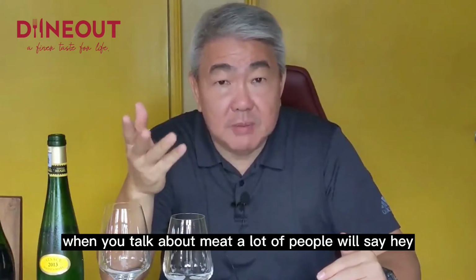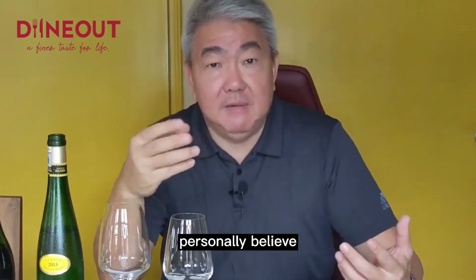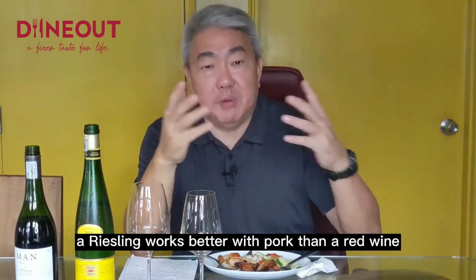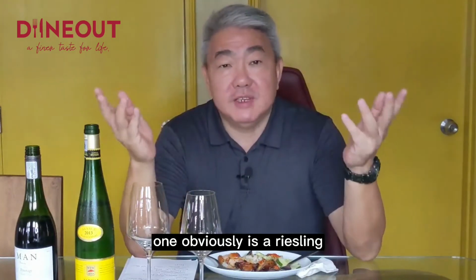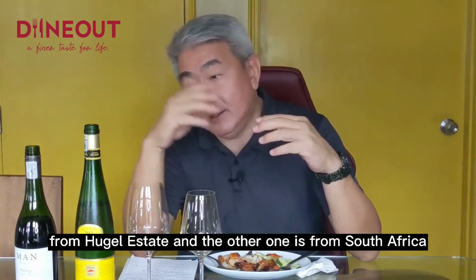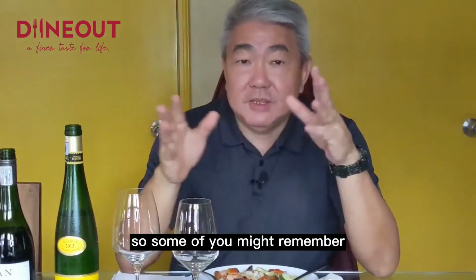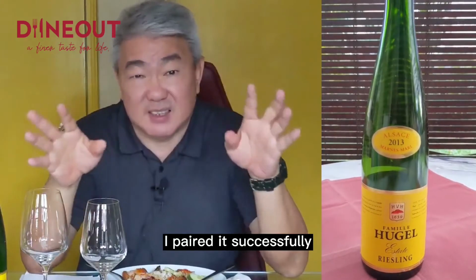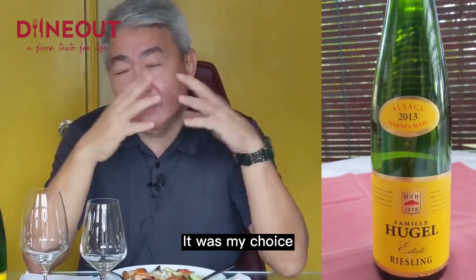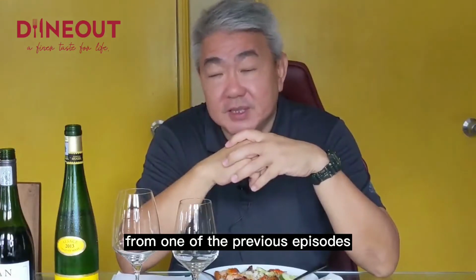Now, the moment you talk about meat, a lot of people will say, hey, it has to be red wine, but that's not true. And I actually personally believe Riesling works better with pork than a red wine. So we're going to put it to a test. I've chosen 2 wines. One obviously is a Riesling from Hugo Estate, and the other one is from South Africa. It's a Pinotage. So some of you might remember the Hugo Estate Riesling. I paired it successfully. It was my choice for matching it with nasi kandar from one of the previous episodes.